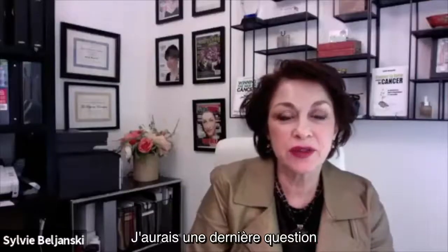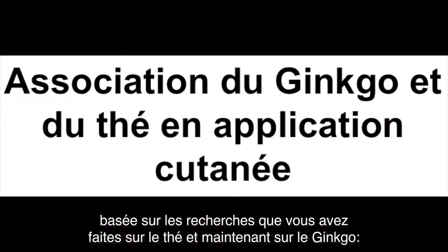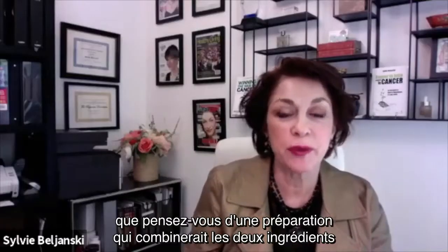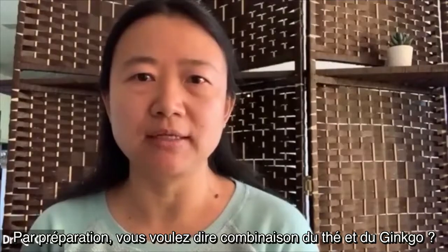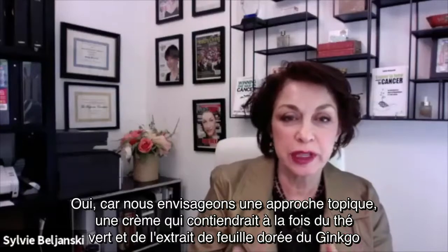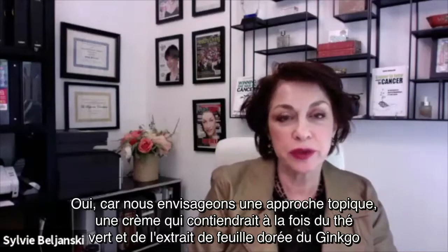I will have a last question. Based on both the research that you have done on the tea and now on the ginkgo, what would you think of a preparation that would combine both ingredients? Preparation, you mean combine the tea, ginkgo, and... The tea and the ginkgo, yes. Because we are thinking of doing a topical approach, a cream that would contain both green tea and the ginkgo extract.